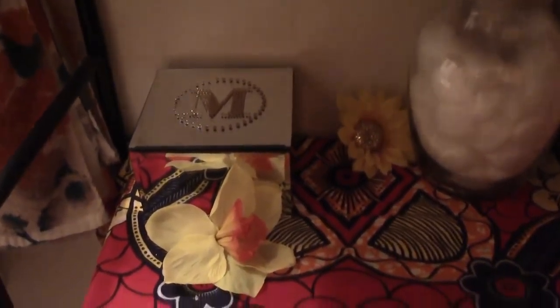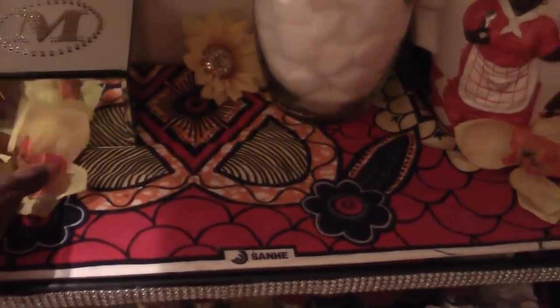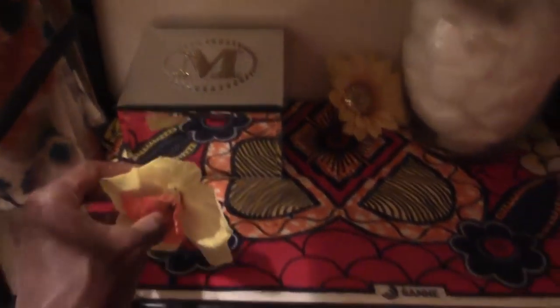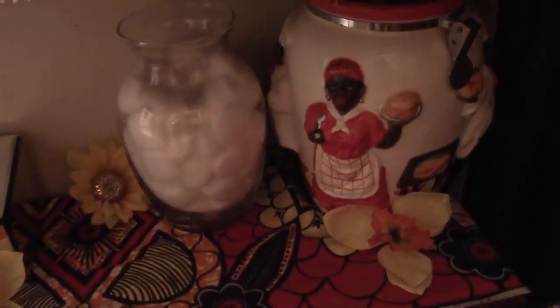Here's a mirror box. It does have an M. M is for Marie, Lisa Marie. And my mother's name is Marie. So she's deceased. Love that woman. Miss her.